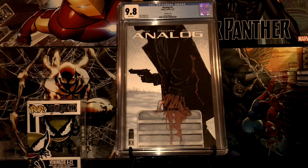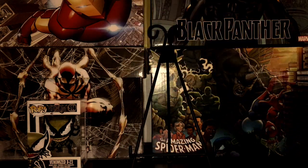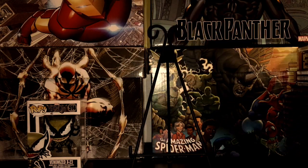I have multiple copies of the B and the main cover. And this is a great storyline. If you guys aren't reading it, I recommend it. So this is pretty cool. So I'm happy with this. I'll probably gift one to one of my friends and keep one for the old collection.